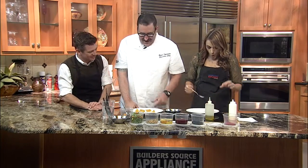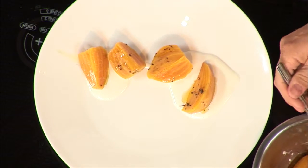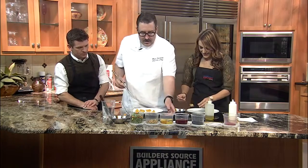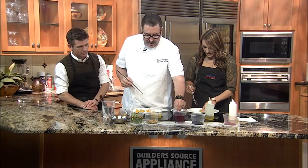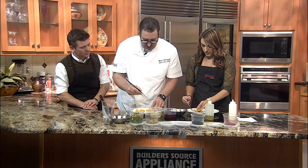What are they sitting on? This is goat cheese yogurt. Goat cheese yogurt. Oh my gosh. So we take a little bit of Greek yogurt and a soft goat cheese, pretty much equal parts, and then we mix those together. And also, what we'll do is add a little bit of these nice shaved baby beets that are actually raw. So it adds a fun, different texture to the dish.